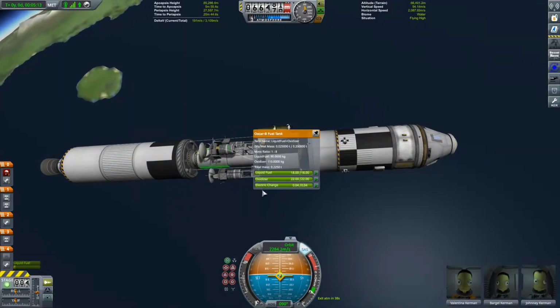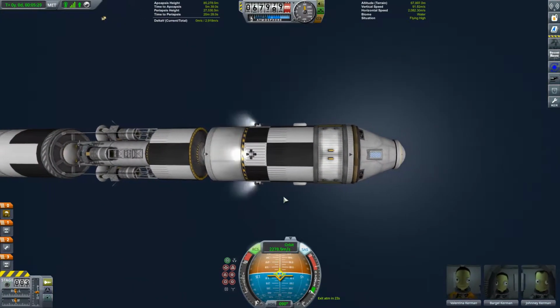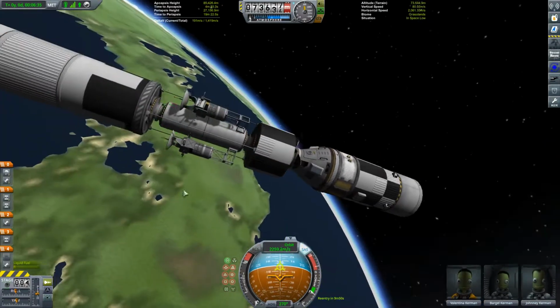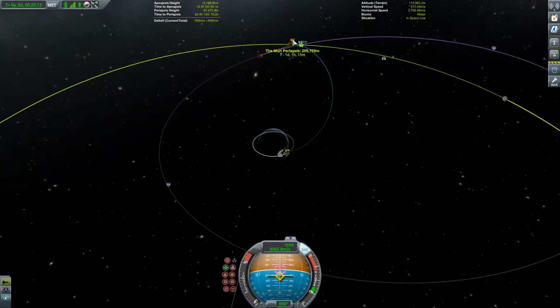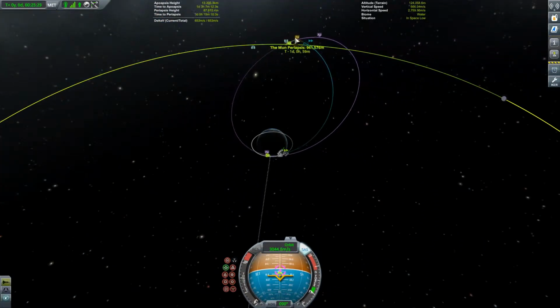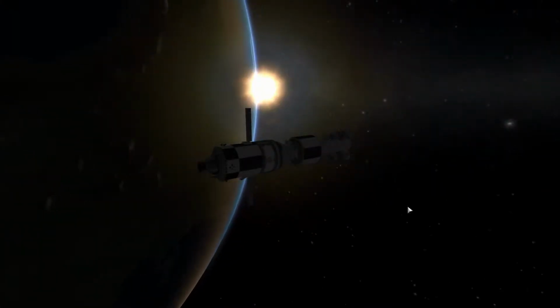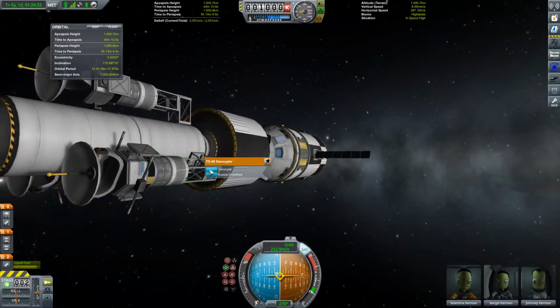Manning this mission is, of course, Valentina in the command seat, and she's joined by Bargil Kerman and, of course, Johnny Kerman. Now, there's a name you could use to cut diamond. I'm nearly done with these, I promise. Anyway, we get our payload out from underneath the fairing, and we set our course towards the moon, getting ourselves a nice high orbit, just for the ideal height to release those satellites.